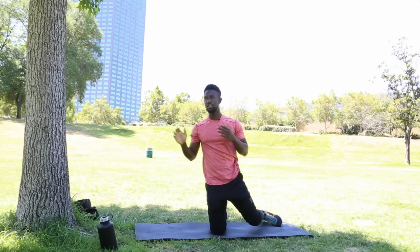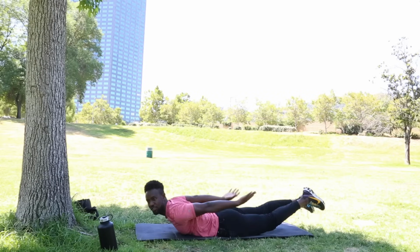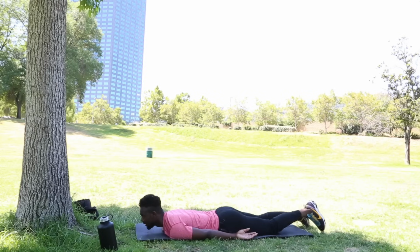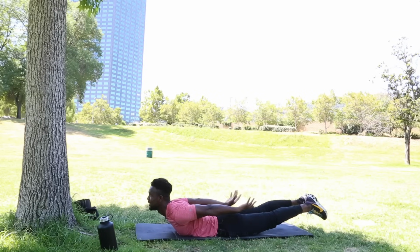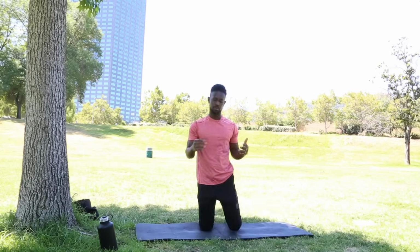Now the next thing you can do is lay down on your stomach like this, and then reach like that and keep your neck straight. Hold this for about 30 seconds, and then relax. Then try it again. And then relax. Try it again. And then relax.